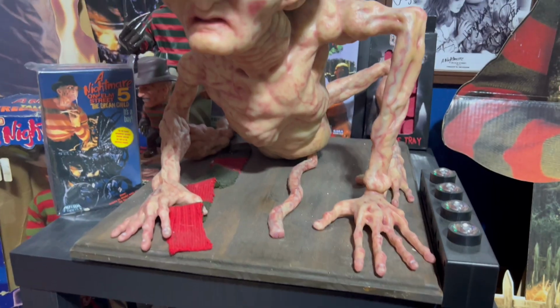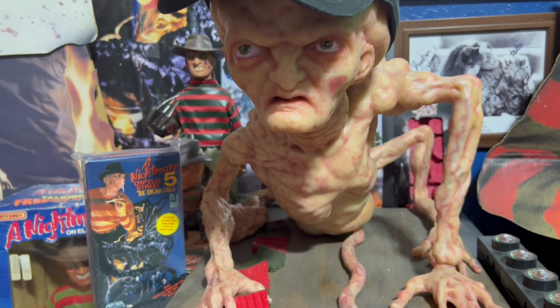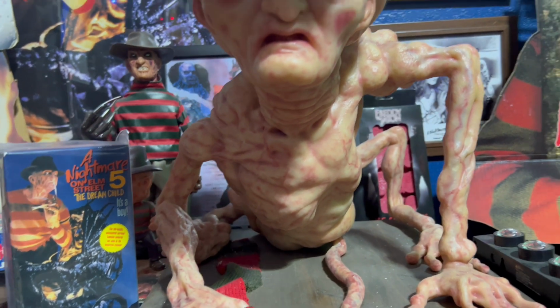And the last thing I want to say is, really when it comes to bust or mask collecting, really get the stuff that makes you feel good. Don't just get something because it may look really good if you're not really a big fan of the movie, or vice versa. Find the stuff that really makes you just feel good inside.